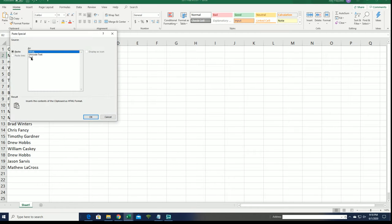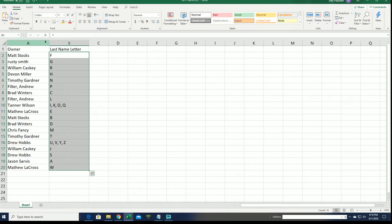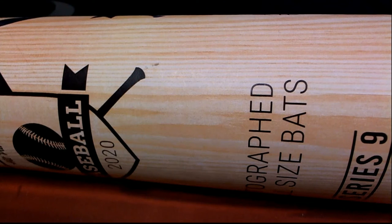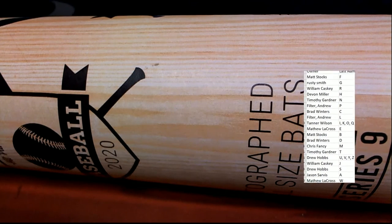Now you can see your last name letter in the break. Oh my. And once again, you'll be able to see that right here.